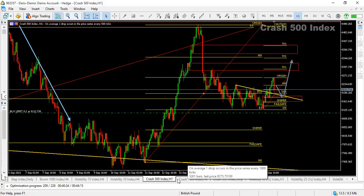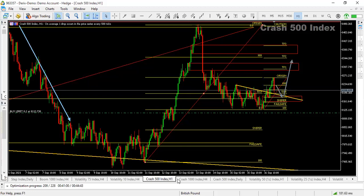So are we clear with crash 500, please? Is everybody clear with crash 500? If you are, please let me know in the chat box. Can we go on, please? Is everybody clear with crash 500 so I can move to crash 1000?